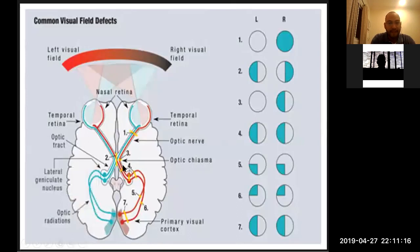Number four here, this is the lesion in the optic tract. As I mentioned before, in the optic tract you have a mix. You now have fibers coming from the temporal retina of one eye and the nasal retina of the other eye. So nasal retina here and temporal retina here. So both fields in one direction, which is opposite to the direction of the affected optic tract, are lost, which is called homonymous hemianopia. This is called homonymous hemianopia.